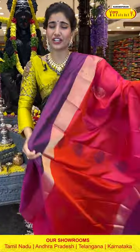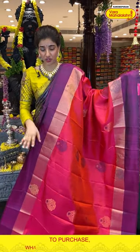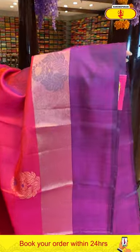Beautiful fabric, very lightweight saree in peach color. Little painted, pink to dual shade, you can see. Look at the beautiful blue color booties all over the body. Along with that, we have a purple color border with this.